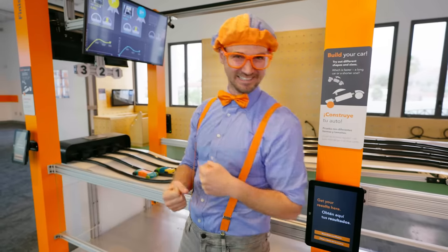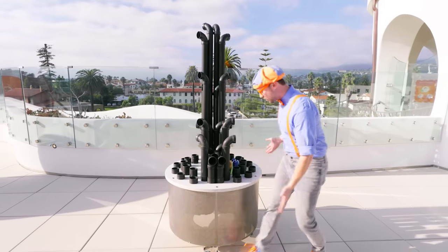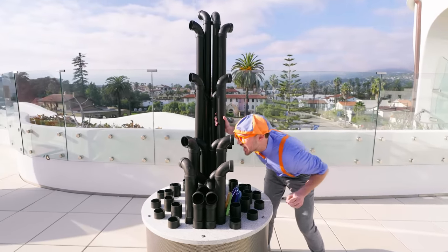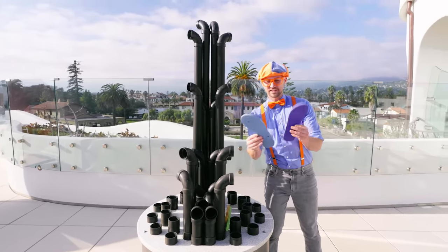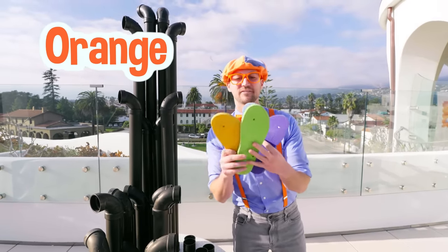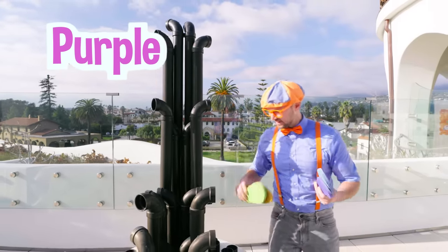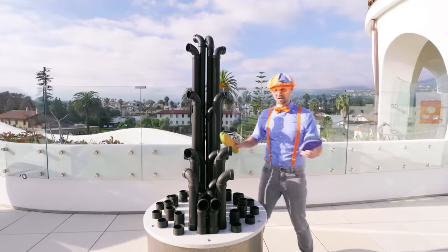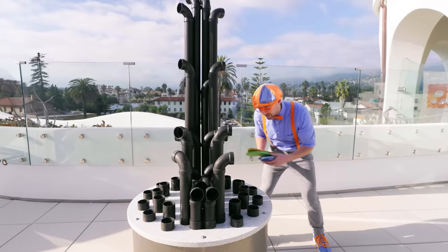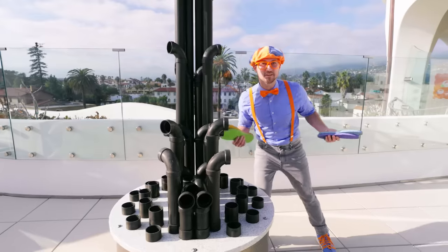Whoa, cool, yeah. Whoa, now we're on the roof of the museum. Look at this. Looks like a lot of black pipes. Huh, nothing inside. Hey, what are these doing here? Looks like the bottom of some shoes. Whoa, we have orange, green, blue, and purple. Hey, I have an idea. Huh, not really doing anything. Did you hear that? Yeah, look down here. Whoa, kind of sounds like musical instruments.